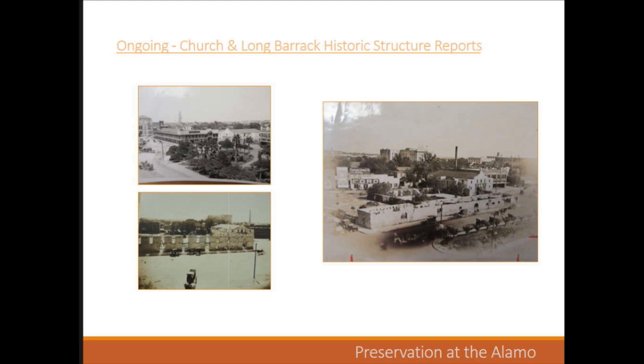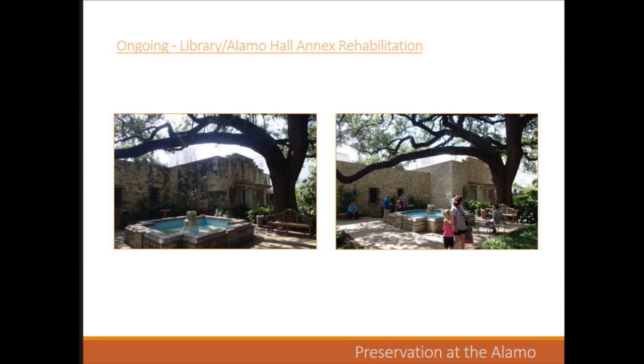Chris's firm is working on this and will go into much greater detail, but I want to mention that they've done a great job of compiling loads of information all in one place for the first time. And you can see here some of the Long Barrack's history, from a two-story commercial structure in the top image to a single ruined two-story wall in the bottom image to a roofless one-story building at the top. The Long Barrack was a two-story convento, or priest quarters, which we talked about, and was roofed as a one-story building only since the 1960s.